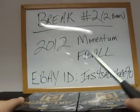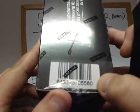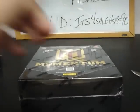And as always, thank you guys all for joining us. Trying to remember where these serial numbers were. Here we go. Box number 4 of the case, 6463-23105560. Set box number 5 off to the side for the moment. And here we go.